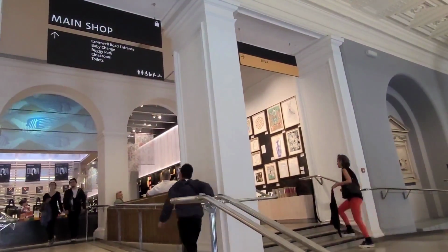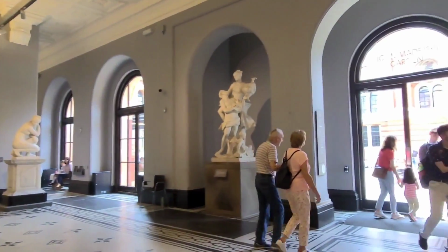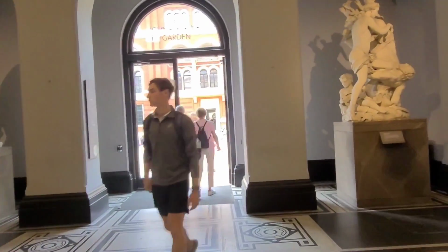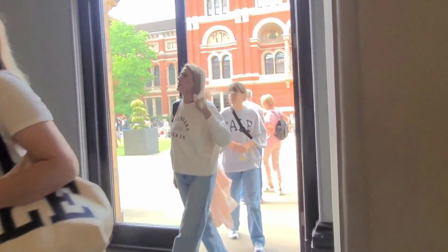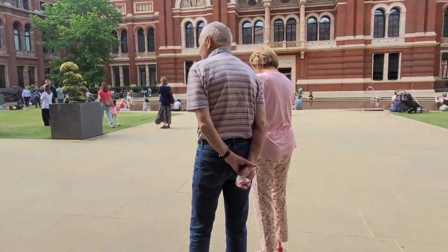So just when you come out of the other entrance to the shop, you come through here into British Sculpture, and you can also go out into the garden. So do you want me to give you a little bit of a peek? These are actually where Henry Cole's dogs are buried, which is lovely. This is such a nice place just to come and sit.